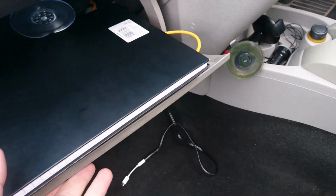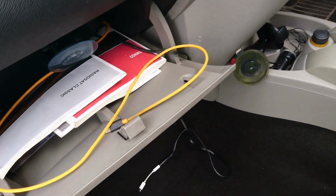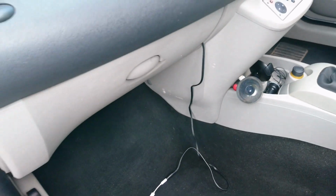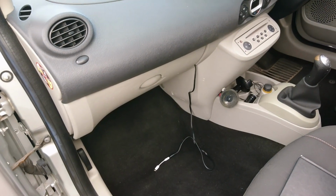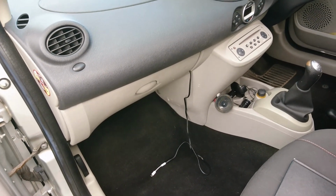Actually, it's not bad. I mean, it's much better than some of the modern French cars are, where they don't bother to move the fuse box, and so you have to have half a glove box. But that's not too bad. I'll let that pass. Is it in there as well?